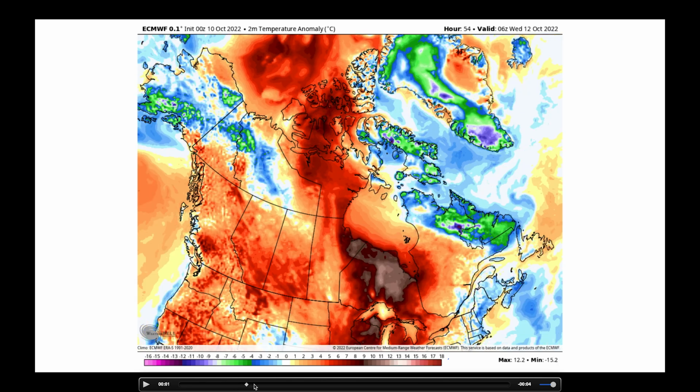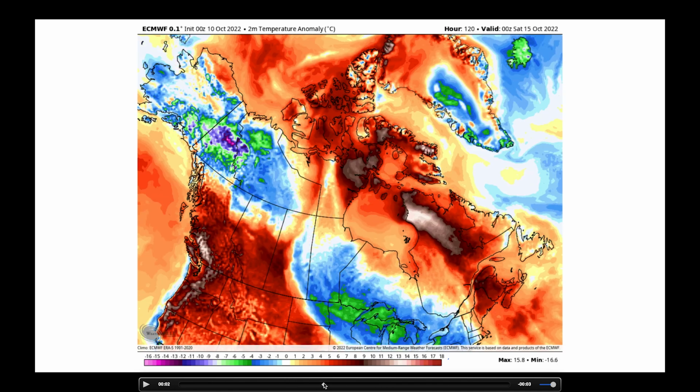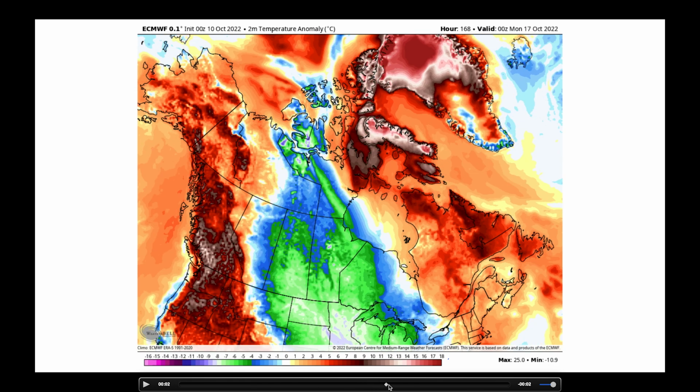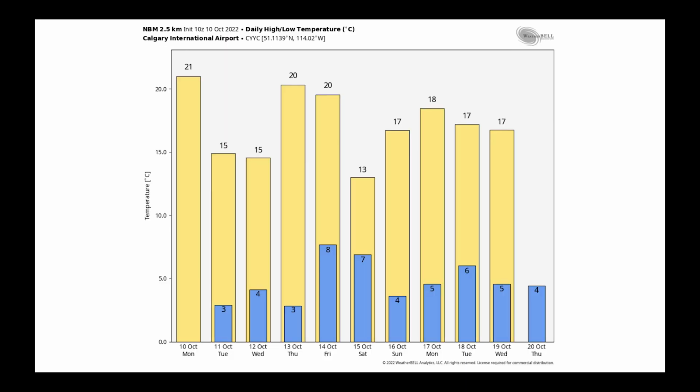We'll take this then into the end of the week. This is your Thursday, and you're getting into your Friday here. Some of those cooler temperatures, again, what I meant to say was more persistent warmth across the west, and those cooler temperatures a little bit more noticeable in the east. Here's that next shot of cool air that comes in maybe over the weekend into early next week, and then warmth tries to rebuild once again. So that is the pattern over the next 10 to 15 days.